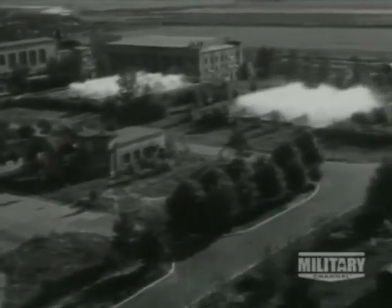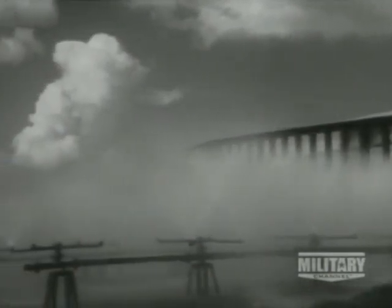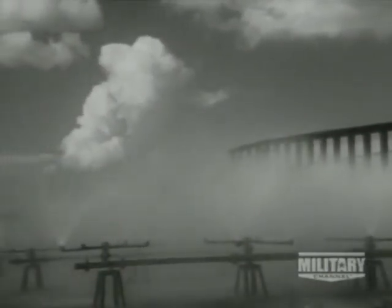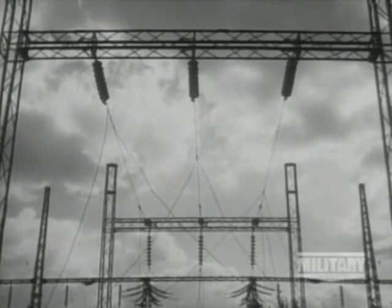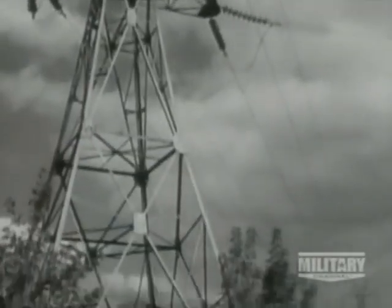TSAGI was established in 1918, when the Red Army began to realize that aircraft were important. Very quickly, it grew to become a great center of aviation research. It has a large complex of wind tunnels capable of producing speeds from low subsonic to hypersonic.